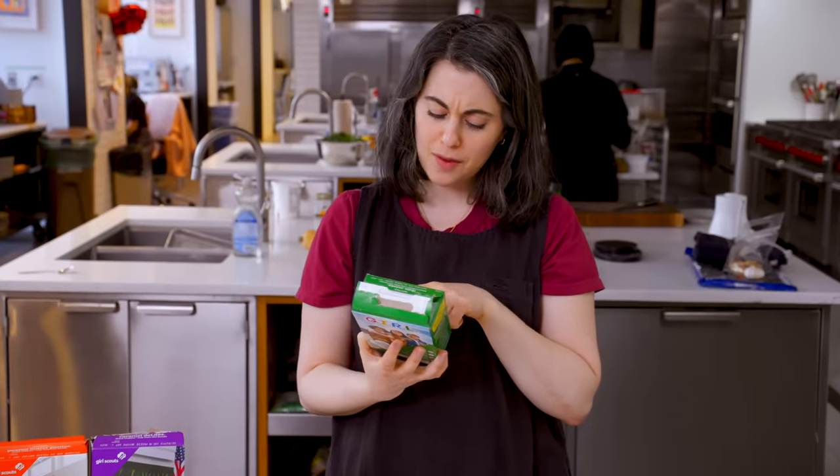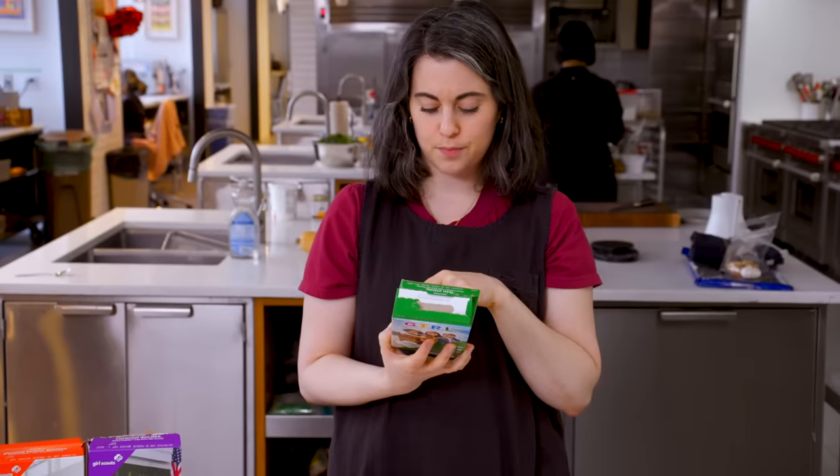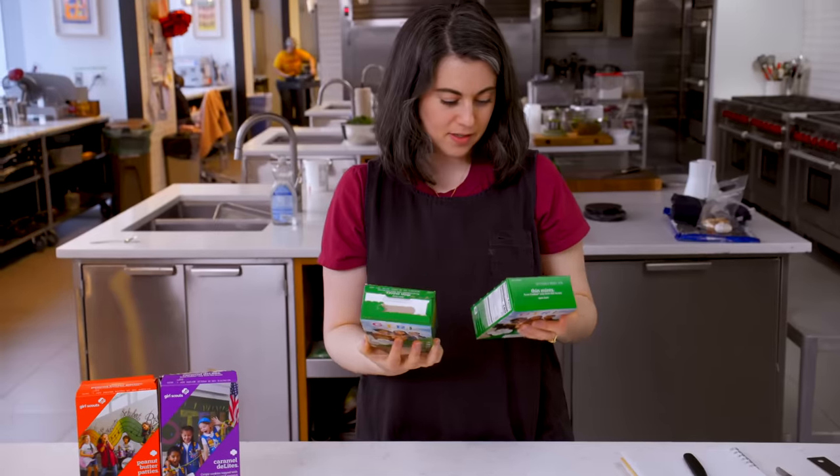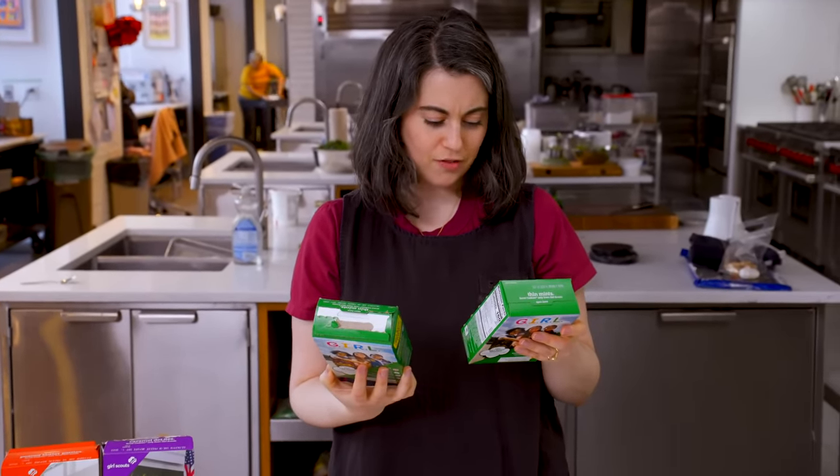Oh, it says crispy chocolate wafers dipped in a mint fudge coating, which leads me to believe that, according to this, the mint is only in the coating. Now this one says, crisp chocolatey cookies made with natural oil of peppermint.